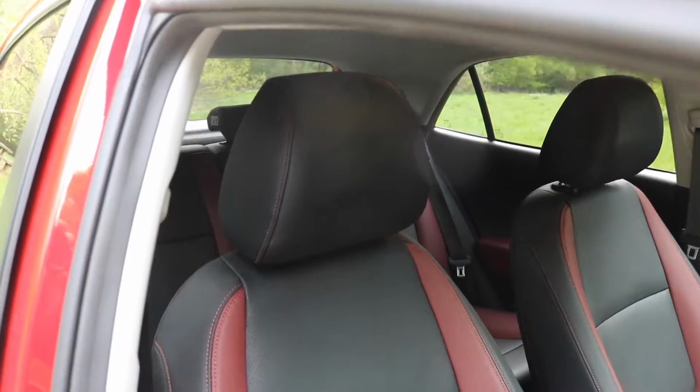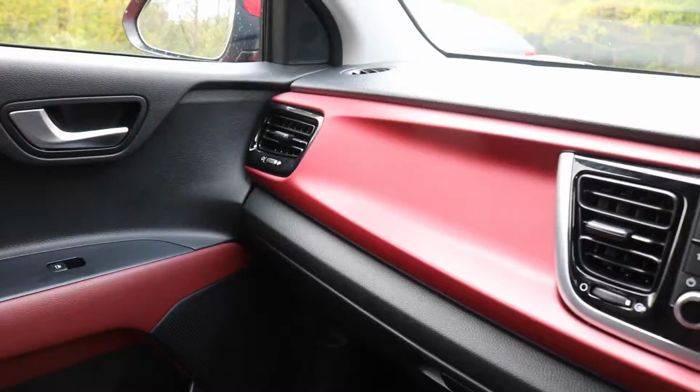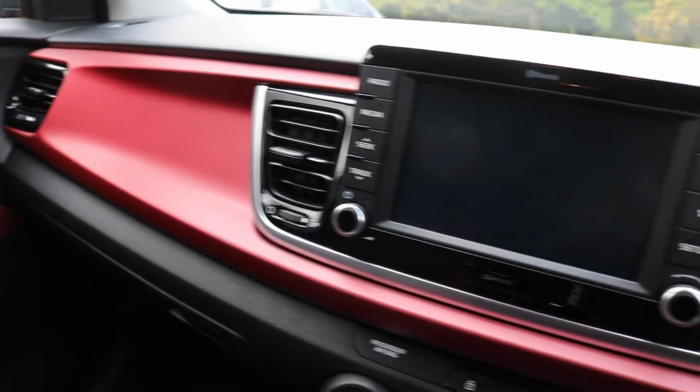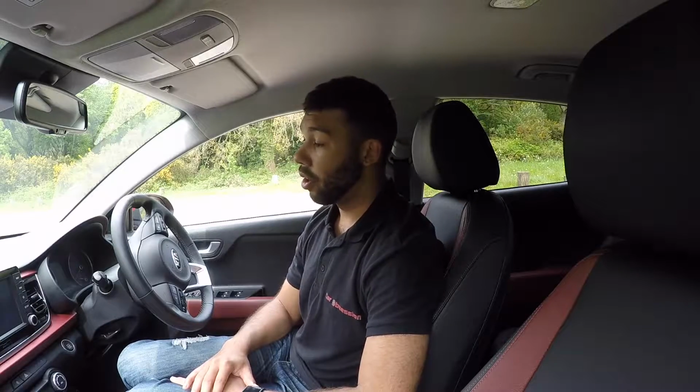So step inside the Rio and you're greeted by this two-tone look, which is black and kind of maroon/burgundy, and I quite like it. It helps to give the inside kind of a premium look, and a nice touch. Although I was expecting some better materials in here because they are quite hard and scratchy, and given the car's asking price, just over £18,000 with this optional paint finish, I was expecting better quality in all honesty, but it's not too bad. It's not a bad place to be.